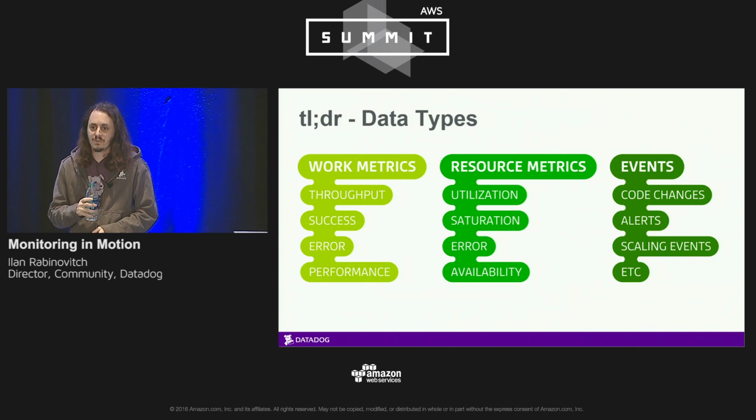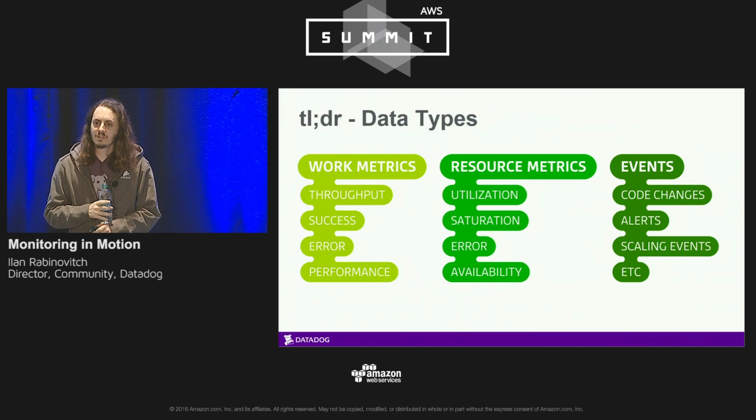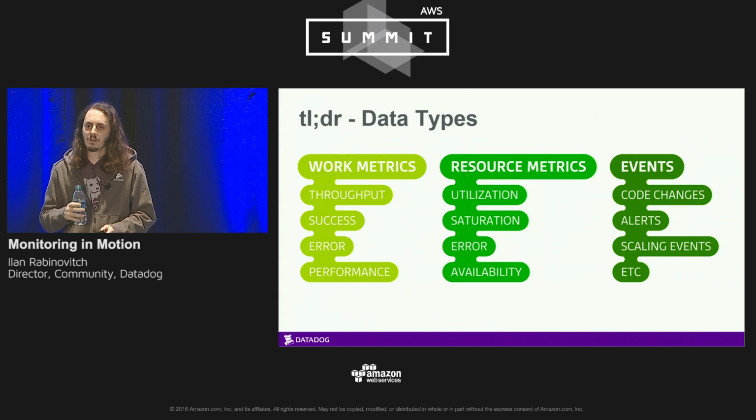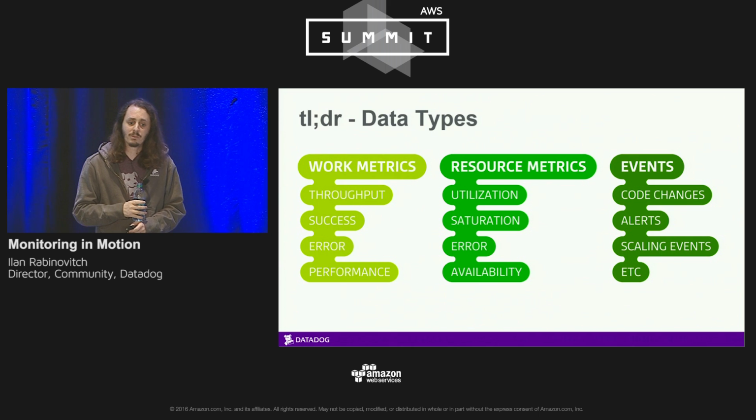And then the final area is events. Events are things that provide context. They're more qualitative. So it's going to be things like, hey, you just started a huge on sale that lets your customers order $1 billion of your car that you've not yet started making yet. You've got a big backlog. You're going to want to think about that.